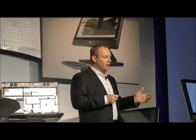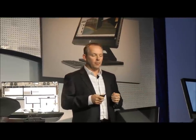Especially in the digital media and entertainment space, they might have different artists working on different projects at the time, and so they'll reconfigure systems. They've done it for years in the tower space, but they've never been able to do that in the mobile space.